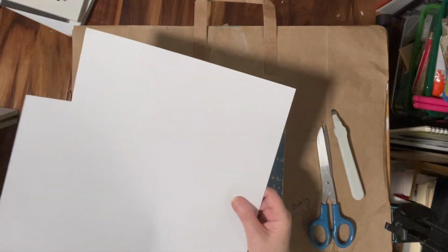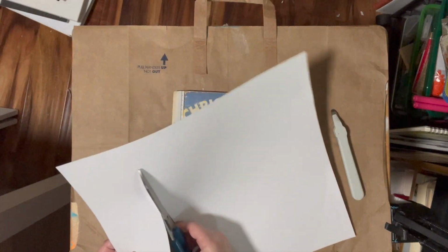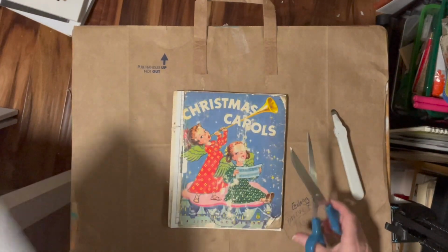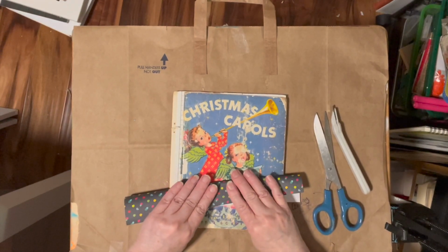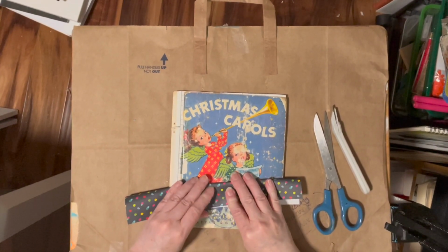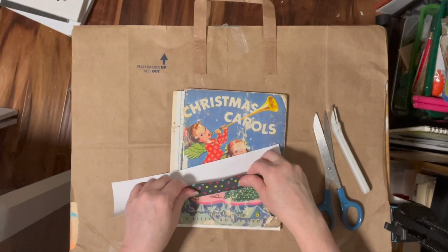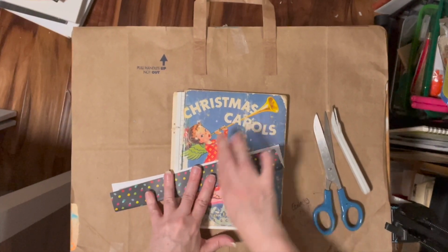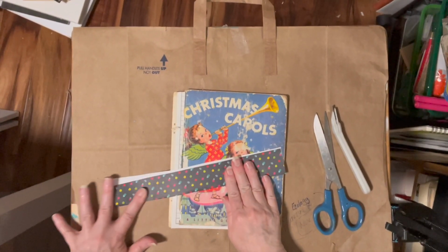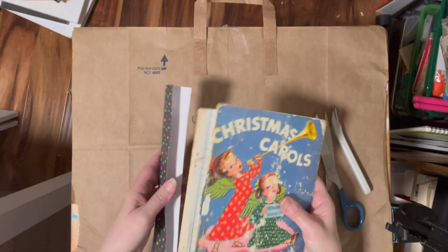You take a very sturdy piece of scrapbook paper, and this is super sturdy. This is out of those packs, and you fold it. I didn't exactly fold it straight. It's okay. You fold it. And then you, yes, I know they're not sewn in yet.